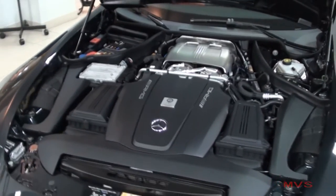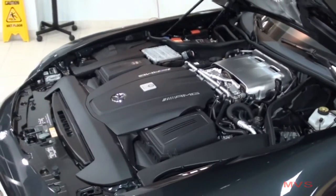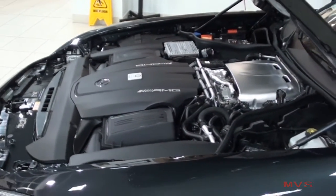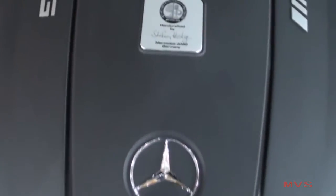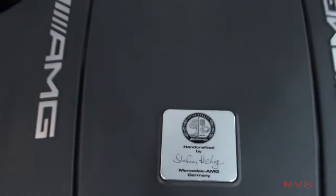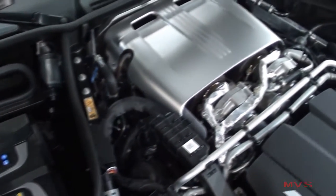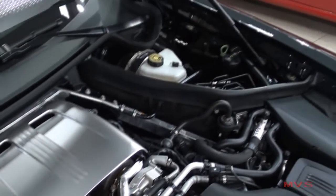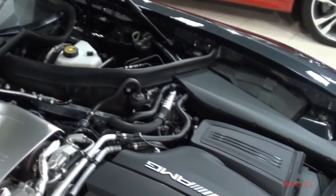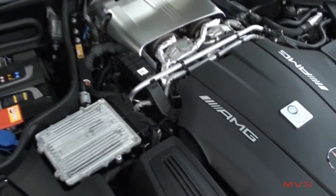It's an aluminum alloy block with aluminum alloy heads, nano slide cylinder wall technology, dry sump lubrication, direct injection, and multi-spark ignition. It runs on premium unleaded fuel supplied through a 19.8 gallon fuel tank. Power is sent to a 7-speed AMG Speed Shift DCT dual-clutch rear-mounted transaxle with carbon fiber drive shaft. Mercedes-Benz says that it goes from 0 to 60 in 3.7 seconds and holds a top speed of 193 miles an hour.